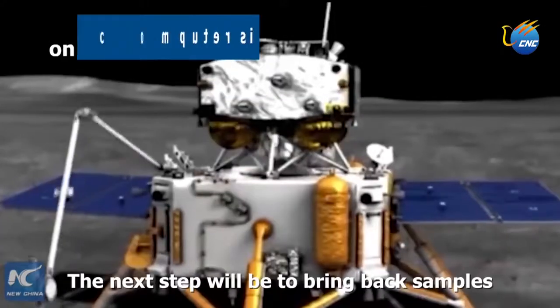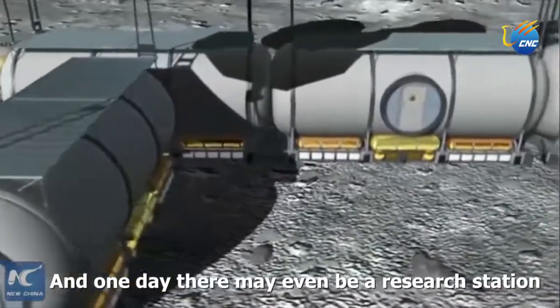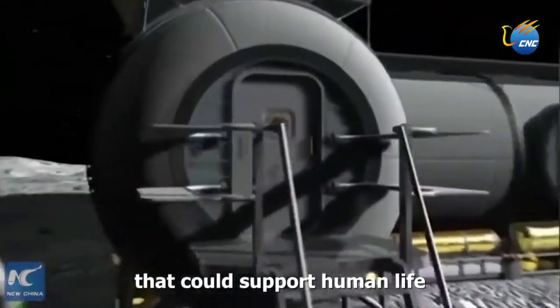The next step will be to bring back samples. And one day, there may even be a research station that could support human life.